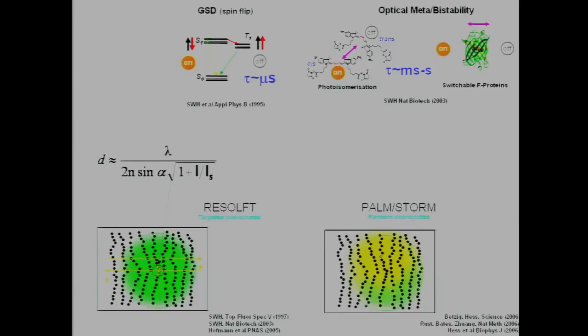Now, this concept is not the only concept by which you can play the on-off game. Another very important concept was introduced, Eric did that first, called PALM. And how does this differ from this concept? It's very simple. Here we determine with a beam of light where the molecules are on and off. Here we don't. We don't have a structured beam of light like a donut or whatever. The molecules are switched stochastically from the off state to the on state somewhere within this 200 nanometers. But you don't know where it is.